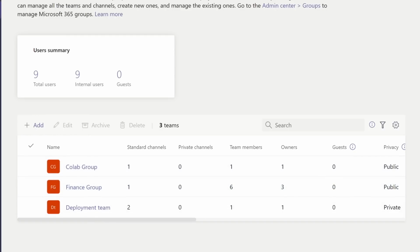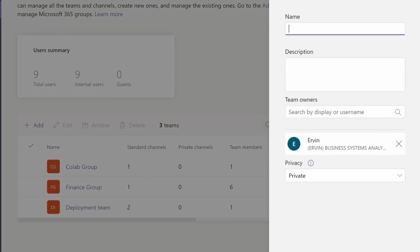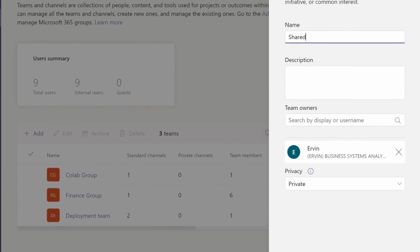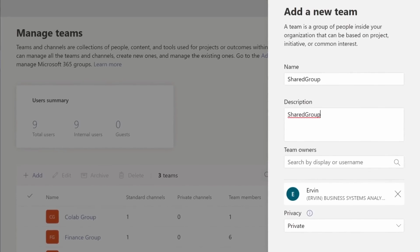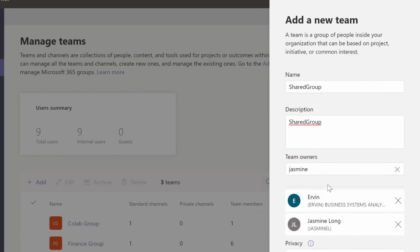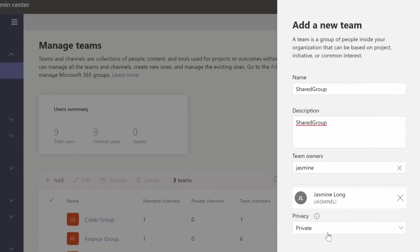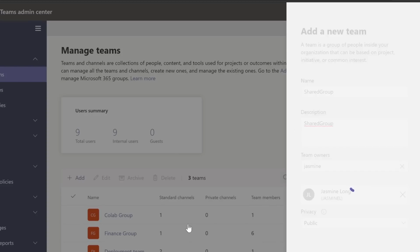So if we're here in my Manage Teams, and shared group is not in here. It's not in here because we didn't add it. But if we click Add and just do it like this, we call it shared group. Exact same name how we have it over there. You know, the description, and then we try to add it. Team owner, who did we say? Jasmine Long. We're going to remove Irvin. We're going to make it public, just like it is over there, and we're going to say apply.